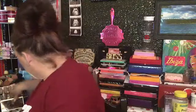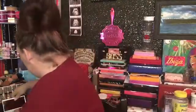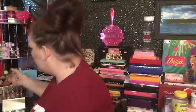Next, I'm going to use this cool tone brown right here. It's a little darker than the other shade, not by much, but like I said, this is something you really want to build up.